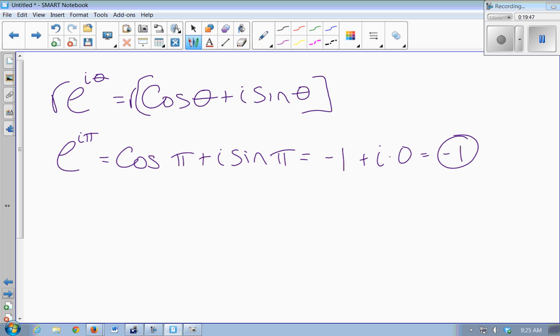e to the i pi. Three of the most famous and difficult to understand numbers in mathematics combined this way. e to the i pi gives you one of the simplest numbers in mathematics, -1.